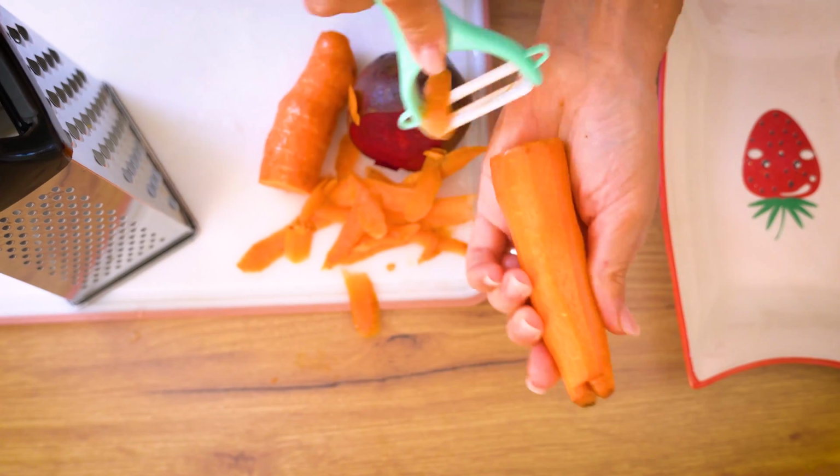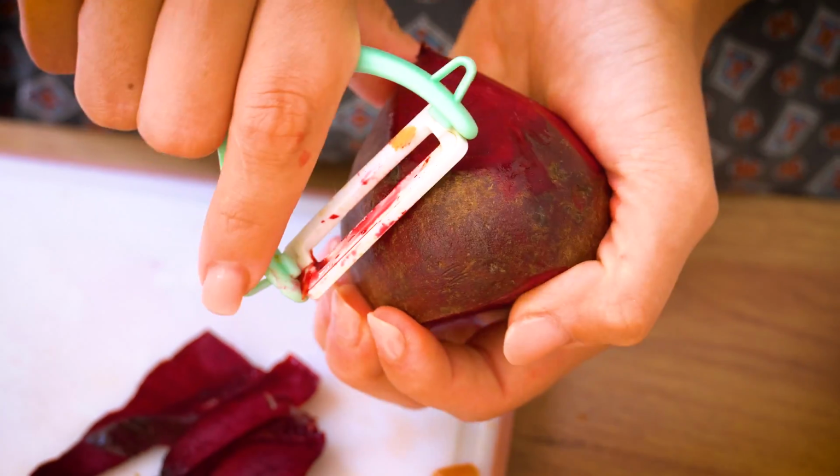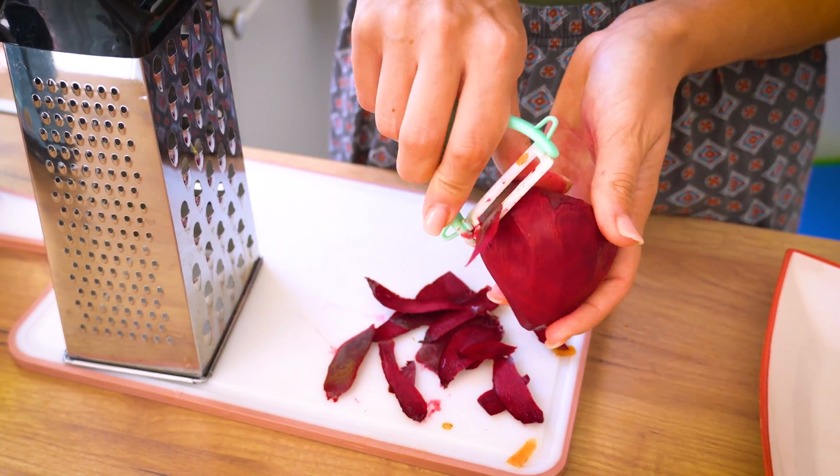Next day, let's whip up a healthy recipe featuring beets and carrots. Also, on that day, there's no need to provide them with liquid supplements since they're already getting their vitamins and minerals from the vegetables.